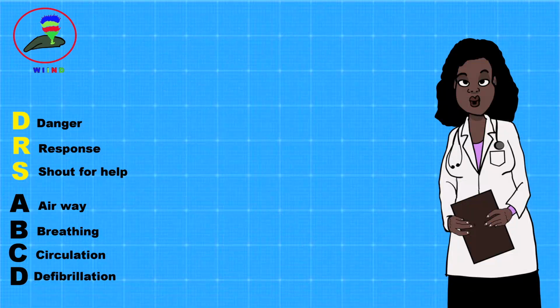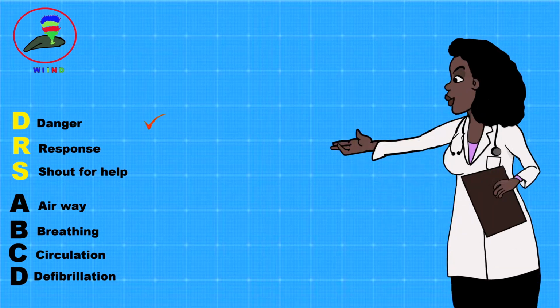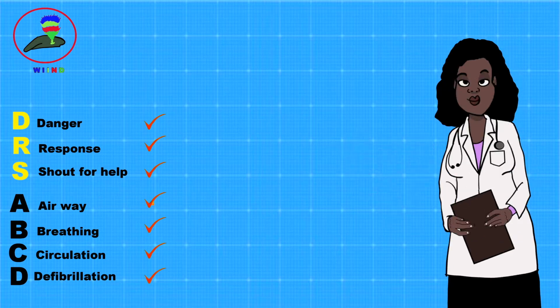That's it. So to recap, remember doctor's ABC. And if you have it, D. That's D for danger. R for response. S means shout for help. A for airway. B for breathing. C for circulation, and D for defibrillation.